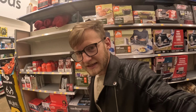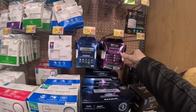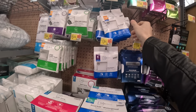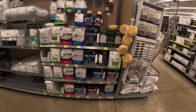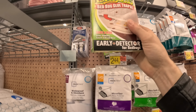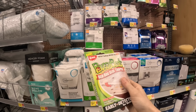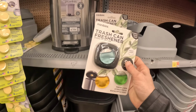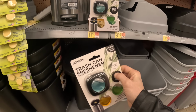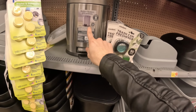I cannot find any sleep masks here, so I think the next place we're gonna check is by the bedding section. God, where are these things? This is where I assumed they would be, someplace where you're able to buy sheets and stuff like that. But I don't see any sleeping masks. Oh my God. Bed bug glue traps. Yikes. I'm not sure if you guys watched that Mark Rober video about bed bugs, but look at this. Trash can freshener. You could spend $11 on trash can freshener, or you could break out the hose.